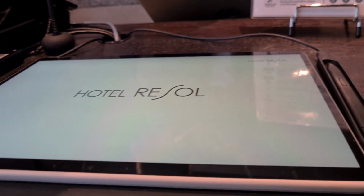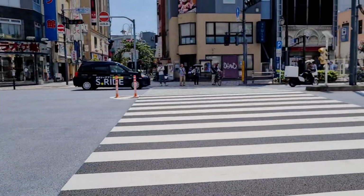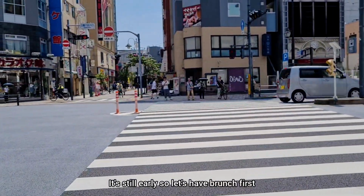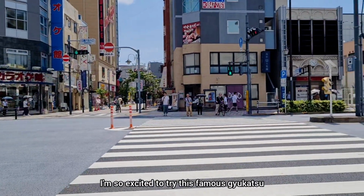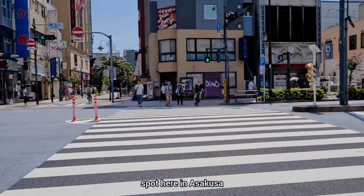Checking out. Thank you. It's still early, so let's have brunch first. I'm so excited to try this famous Gyukatsu spot here in Asakusa.